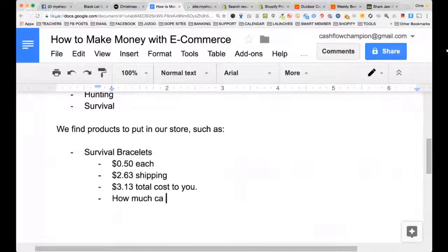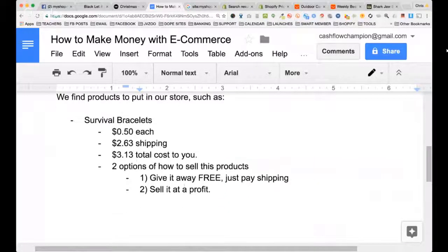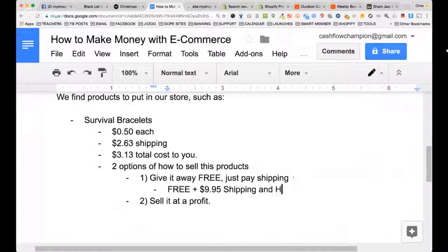Now, I'll give you 2 options of how to sell this product. Option 1, give it away free, just pay shipping. Option number 2, sell it at a profit. So let's go through each one of these. Give it away free, just pay shipping. So maybe what you do is you say free plus $9.95 shipping and handling.